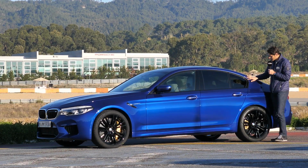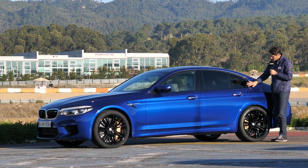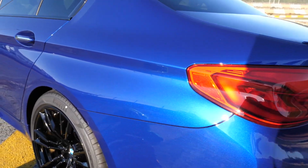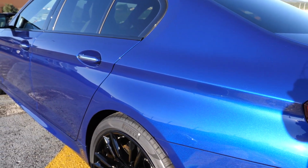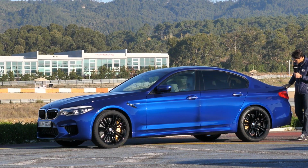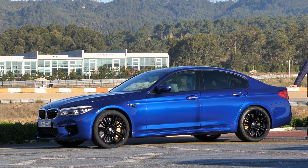And then finally, a round shape here at the back of the 5-door sedan. Design line on top of the door handles goes all the way through. Then again, you can see the different blue shades of this paint. What do you think about the design?